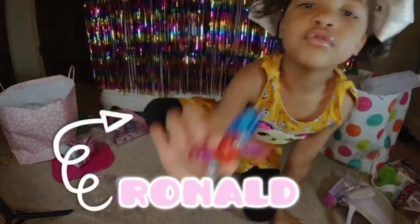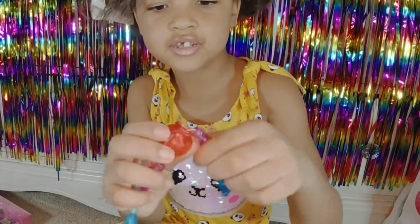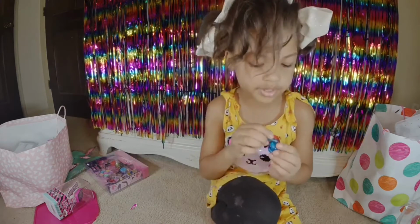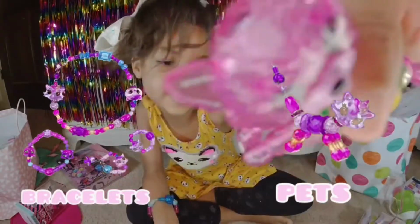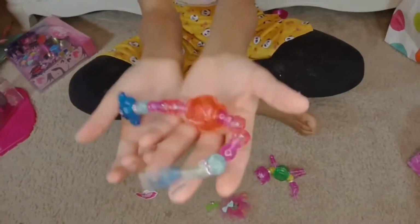This is Ron. Ron is going to run too. He's a pet and he's also a bracelet. Just poke his tail into his head. Then he becomes a bracelet. Guys, they can be bracelets and pets. Look at all the things it comes with.